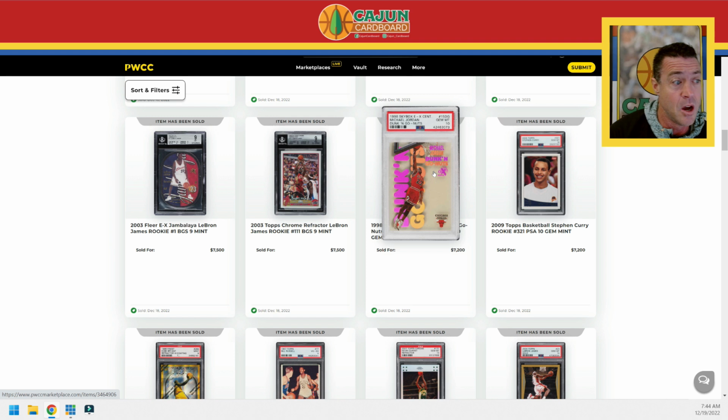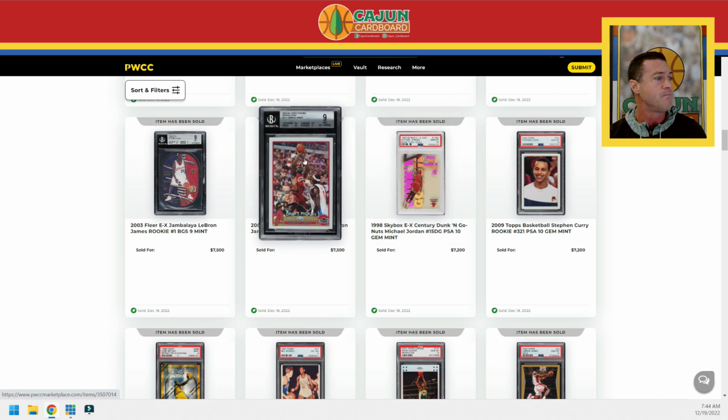A slightly yellowed, obviously yellowed '98 Dunkin' Go Nuts. It does have a PSA 10 label, but man, look, not all 10s are the same. Not all 9s are the same. And I know because I have some 10s that I don't think deserve 10s, so I'm not just singling out this particular card. But that looks like it's got yellowing to me, and that's always the primary concern on these '98 Dunkin' Go Nuts. 7,200 for that one.